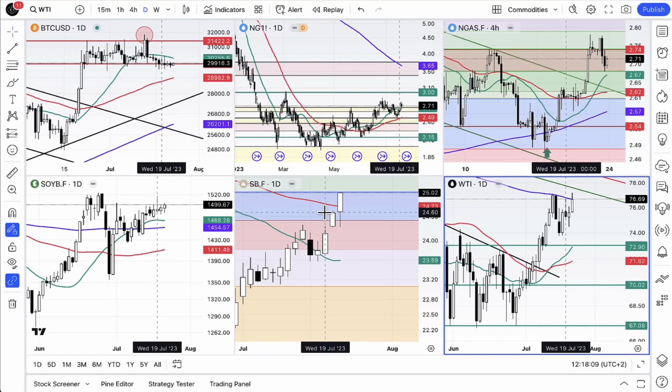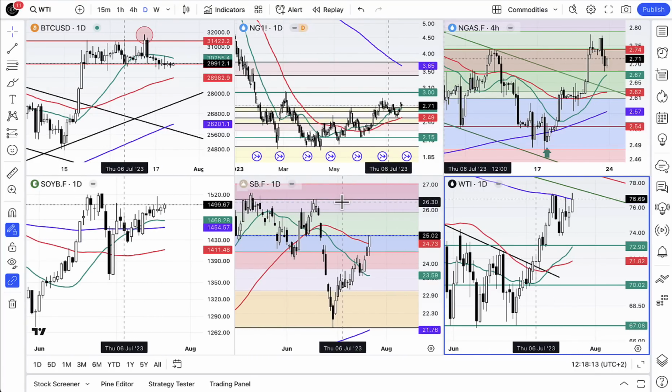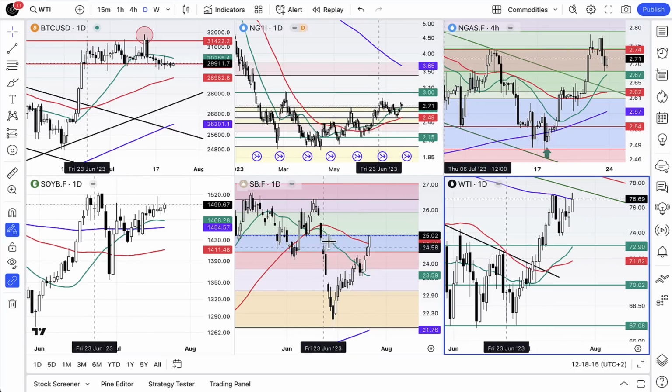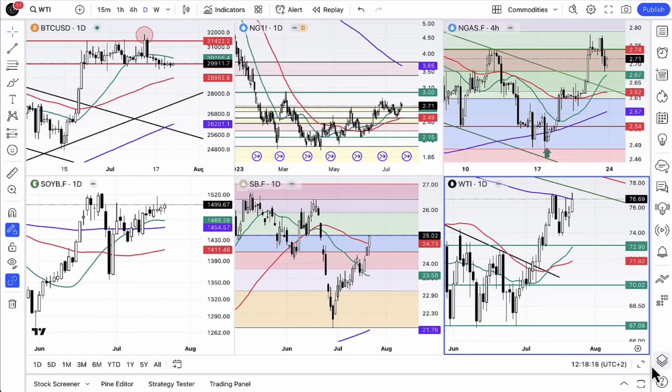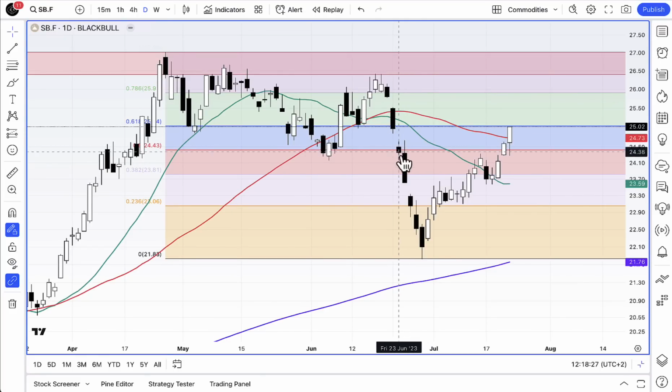When it comes to other commodities, nothing much. We're looking to sell sugar eventually. We're getting into that selling zone for sugar. We've closed this gap above us, which was the first target. Actually, this is an interesting chart for those of you who like to trade sugar. You can see these two gaps that were formed on the way down.